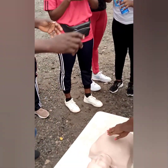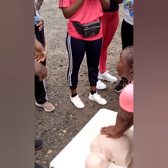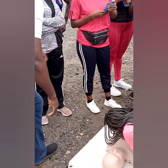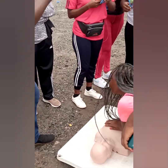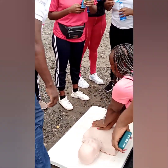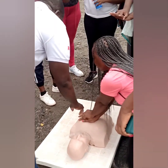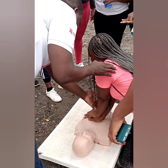So we check for safety. Bam. Beautiful. 1, 2, 3, 4, 5, 6, 7. You're showing red. You're still not doing it well enough. Whether the chest is moving or not. So for compression, you lock your hands. Harder. Then put the heel at the middle. So your elbow is bending.